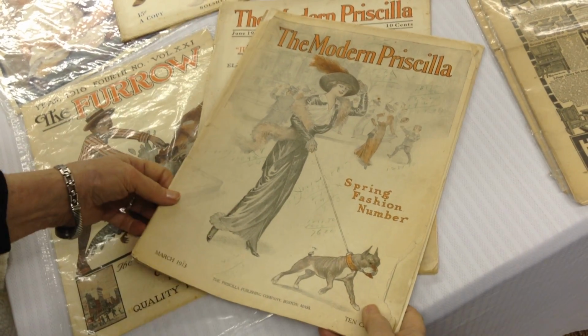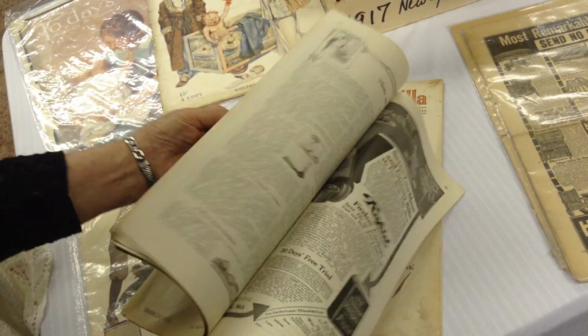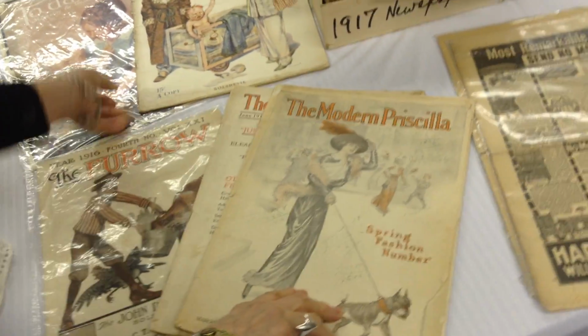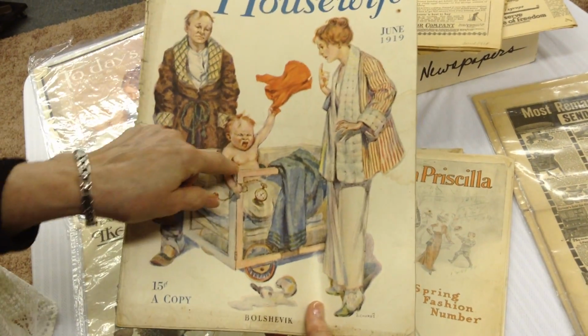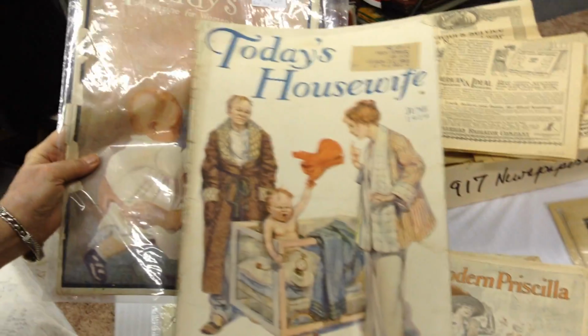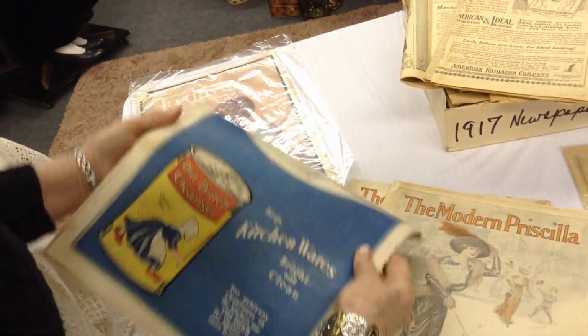1913. So see, she's still wearing a long, flowing kind of skirt. Same thing. We can't go through it all. Okay, now here we go with Today's Housewife in 1919. And as you can see, the littlest person in the house rules the roost. Same thing again. Today's magazine for women. So all about raising your children.